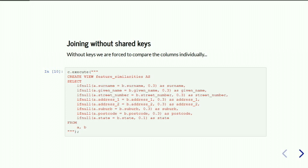Very straightforward. We're comparing surname with surname, and if one of them was null, we're trying to handle the missing value by assuming some value that's not 0 but not 1. And we're doing the same for all of the features that we have in this data set.